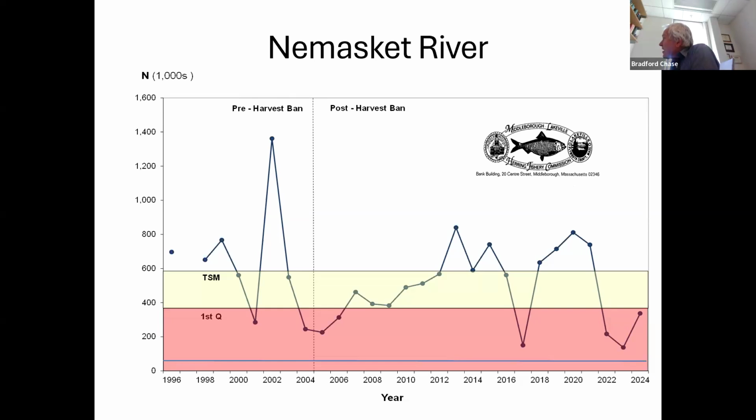So this is a site that is connected, I think, to the southern New England region: Connecticut, Rhode Island, Narragansett Bay, Buzzards Bay. That region overall has not been performing that well. And there's some really tough stories in that region in terms of really low run counts in recent years.